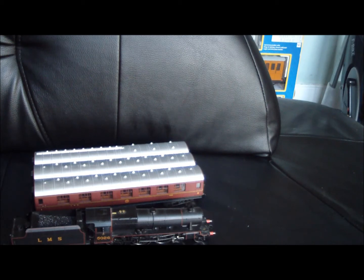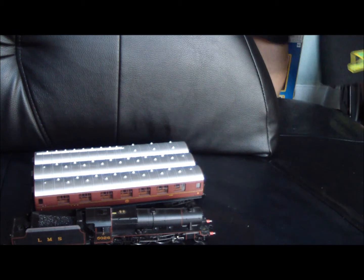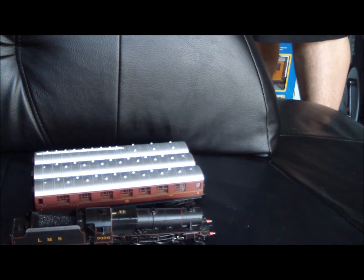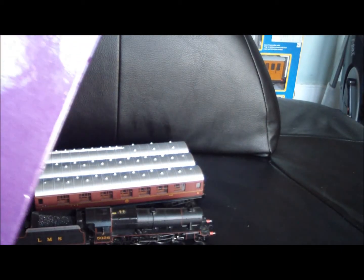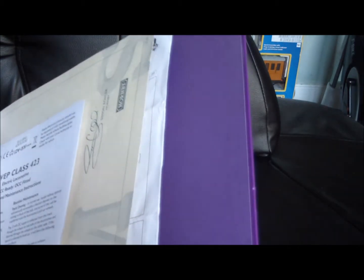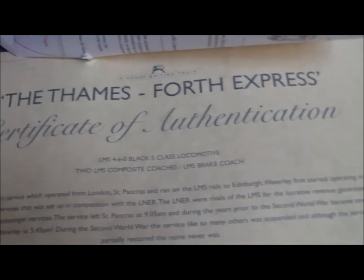Now, if I just find you a small sheet of paper. Sorry. Now, here's my folder where I keep instructions and things like that. Most people do these nowadays if you've got lots of locomotives. But anyway, here is the certificate of authentication for the Thames 4th Express.